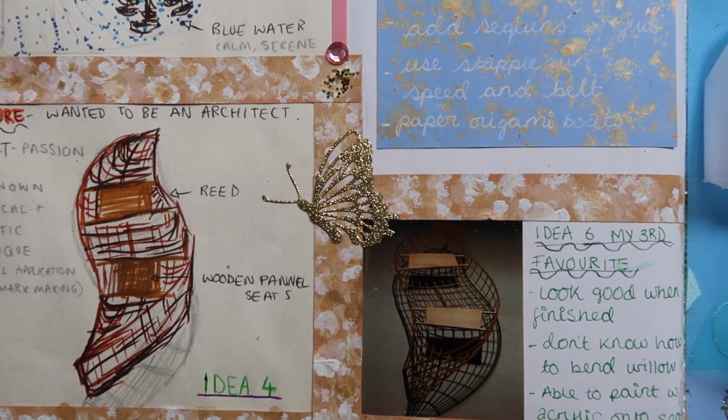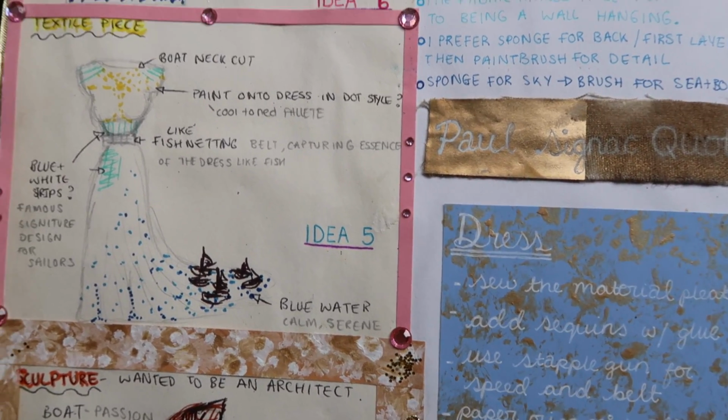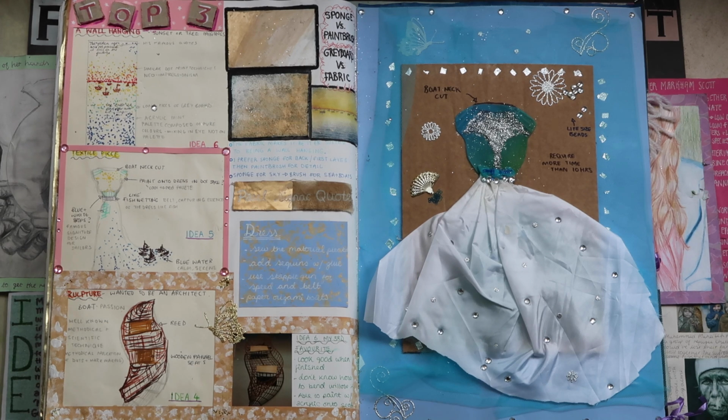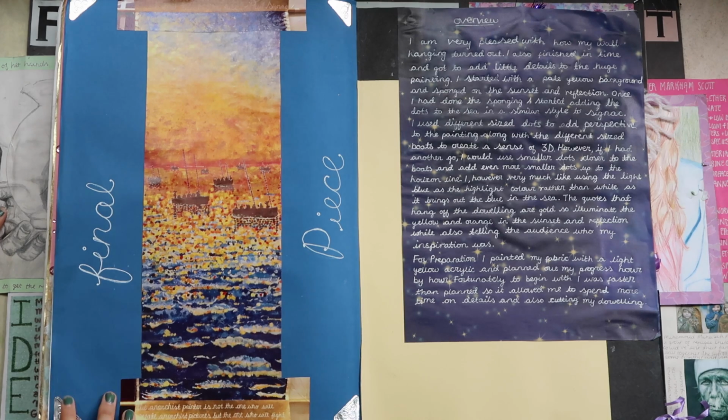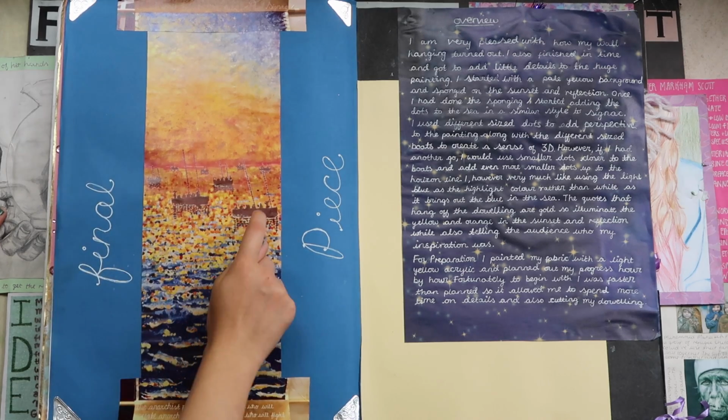My third favourite idea was this boat. So I saw some photos of these reeds. I didn't really know how I would do it, but I would have loved to try it out because of course boats were his passion and he wanted to be an architect. This is a photo of my final piece that I did. So I painted some boats using dots, which was really hard, but I basically started off using a sponge to create the background, and then I went in with smaller, finer details.